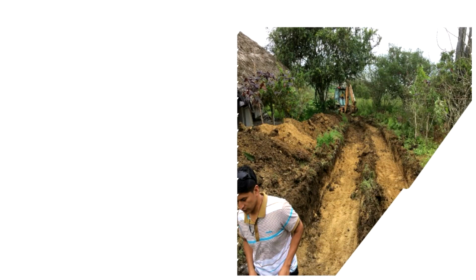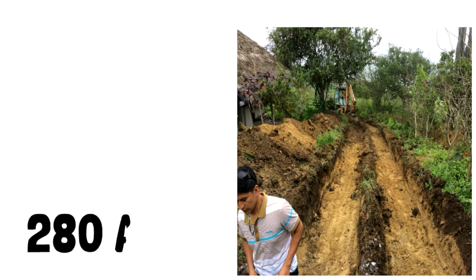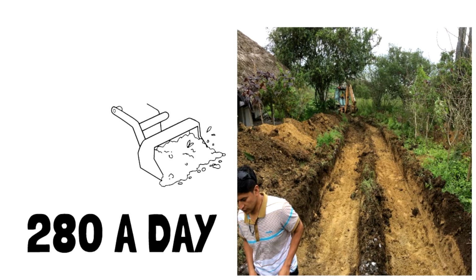Now the process of building the road was first to get a machine to dig 2 lanes like this. Now the machine costs roughly about $280 a day, and for that you would get a machine like this.